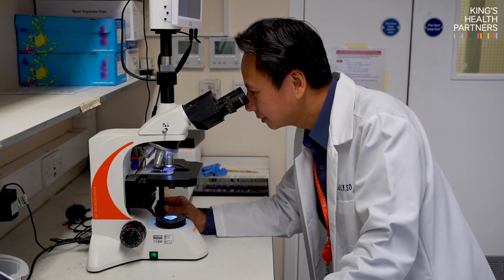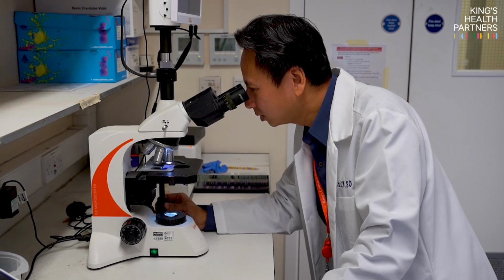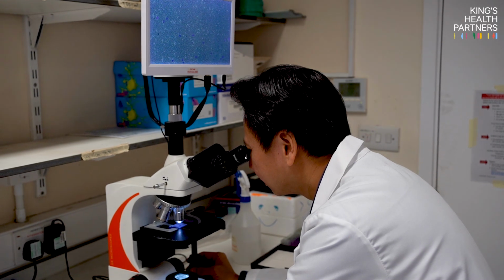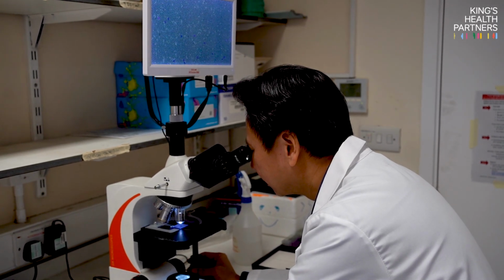And so that's why one of the major interests in the lab is to understand the biology of normal hematopoietic stem cells. How can we manipulate the stem cells to allow them to produce more of the stem cells as well as their progenies, particularly upon bone marrow transplant?